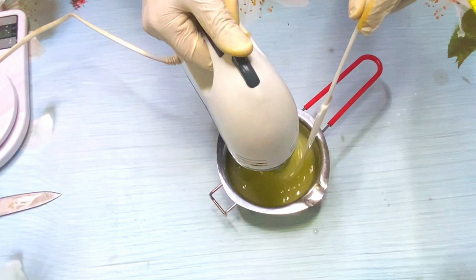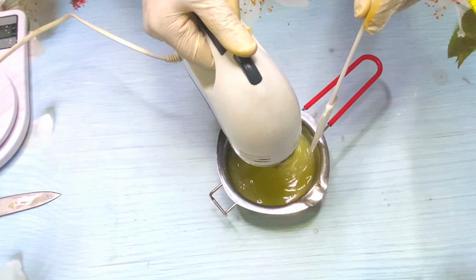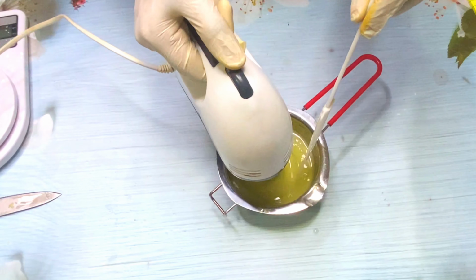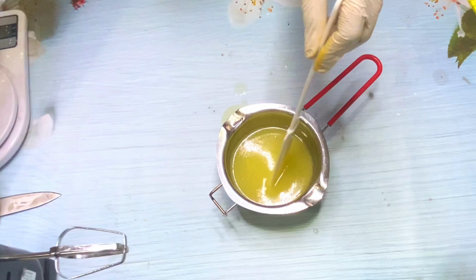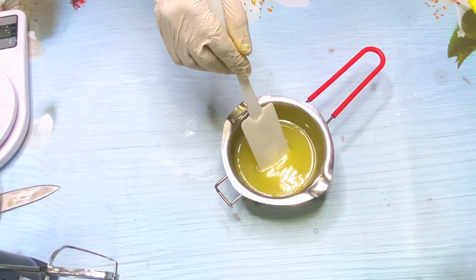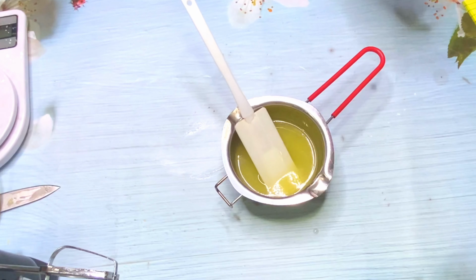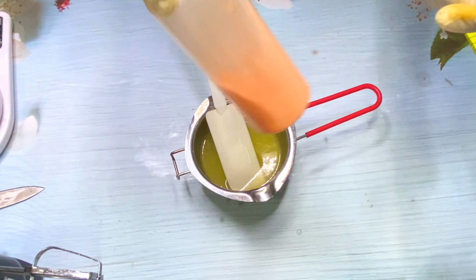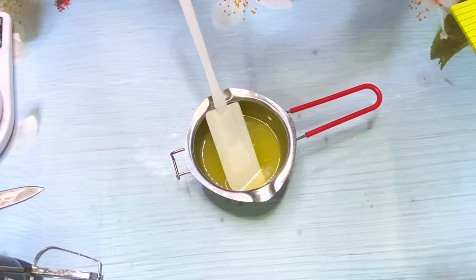So here I am just adding my powders into the butter and oils that have been melted and making sure that everything is well combined. Now, like I said earlier, you can go ahead to add your hydrosol or your distilled water in a very small percentage if you want that creamy effect, but I wanted the butter effect.